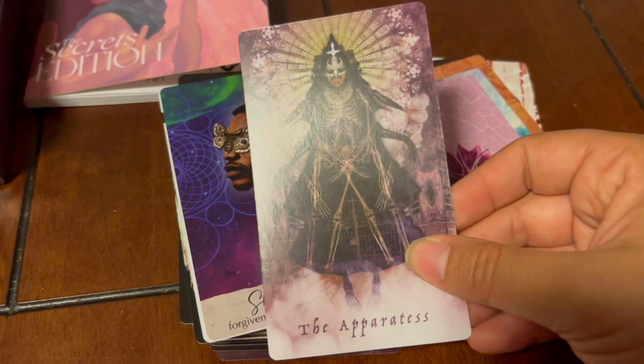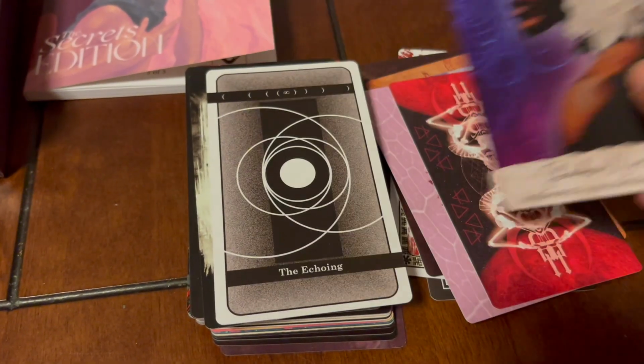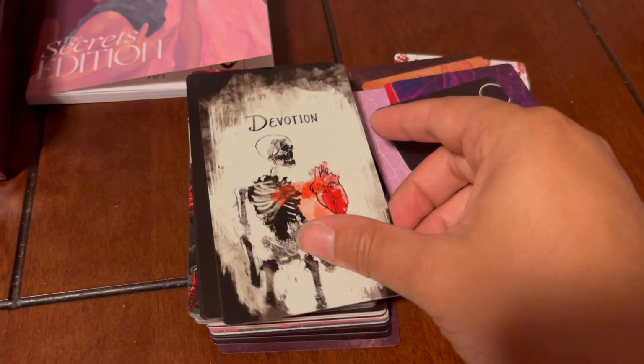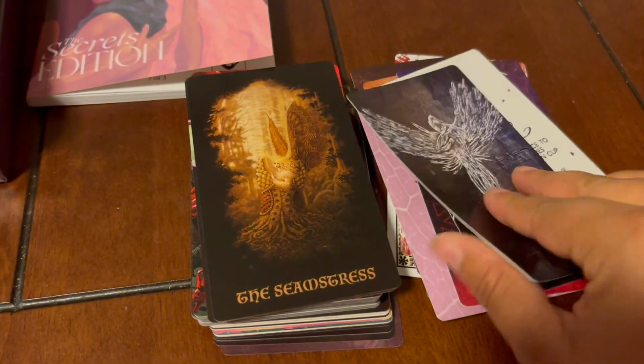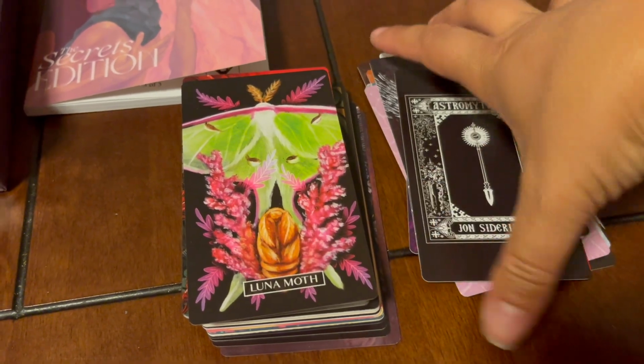I got this deck too as well. And I remember seeing this one. So do you guys have any of these decks that you see featured in here? What are your thoughts about this? Is this something you'd be interested in?